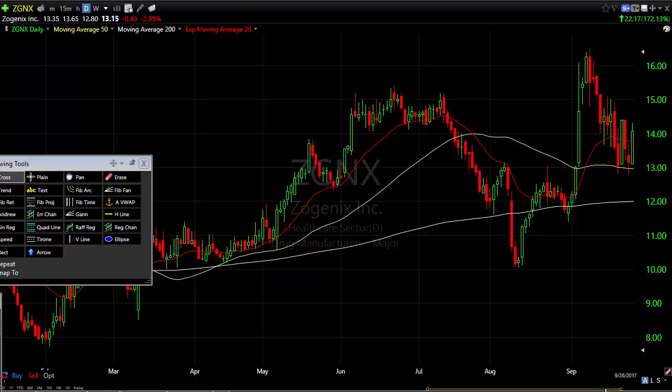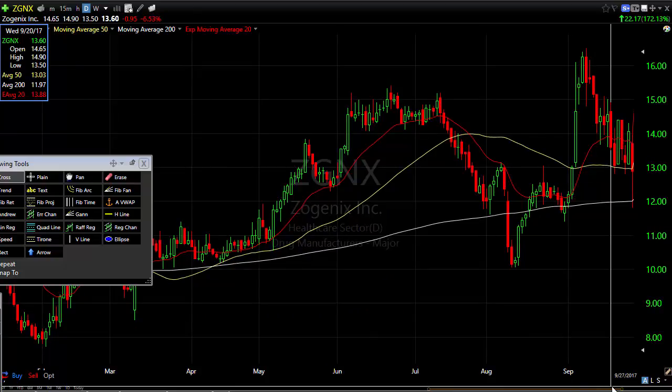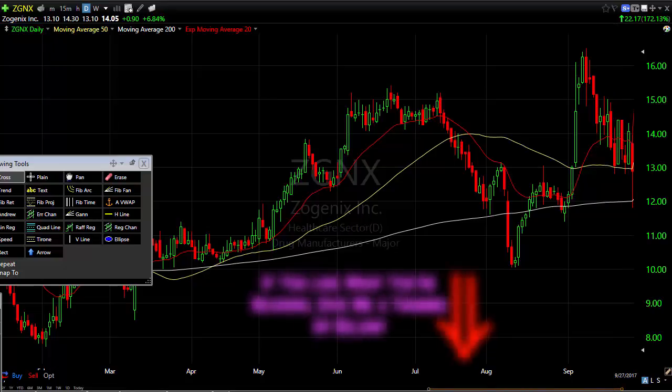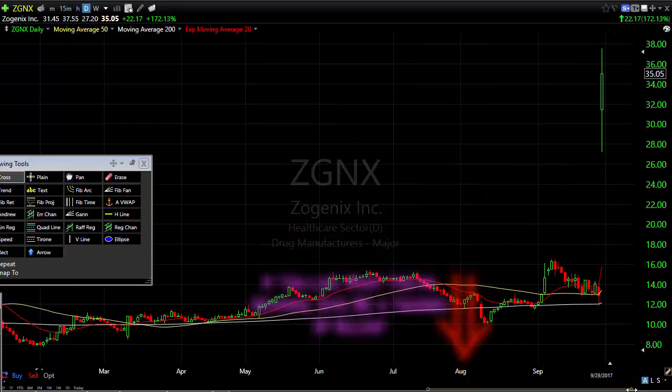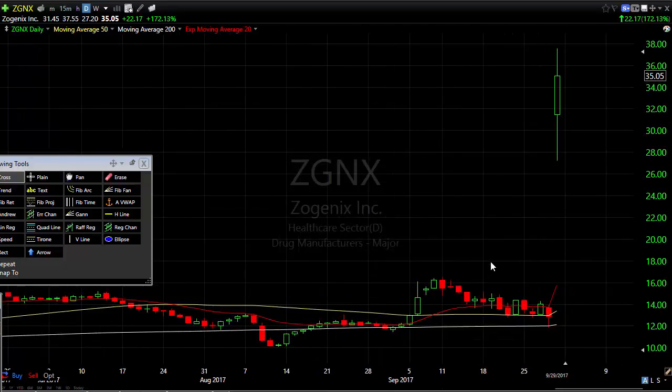Let's see what happened. Hold on one second. I can't get this. There it is. So that's not actually, that's more of a moving average. Hold on one second, I know I'm taking too long to show you this. The point I'm trying to make is there was no entry here. Okay, that's the moving average. It never crossed above the high of the candle that we were watching last week.